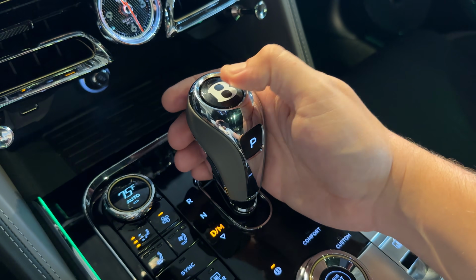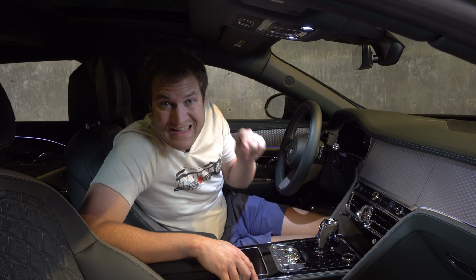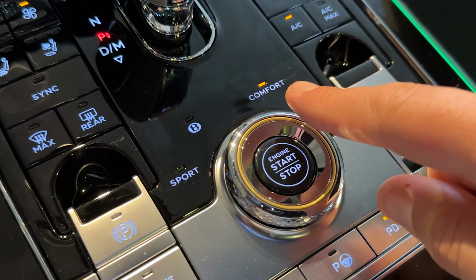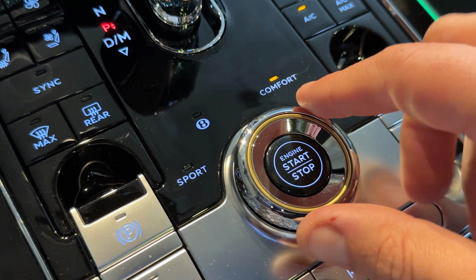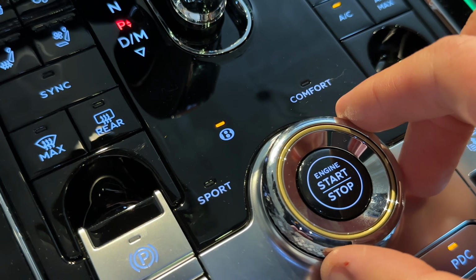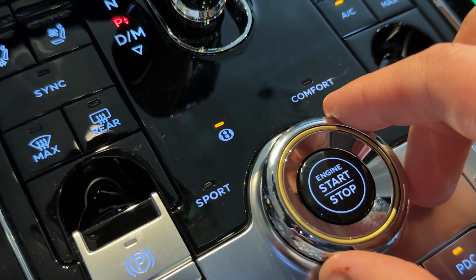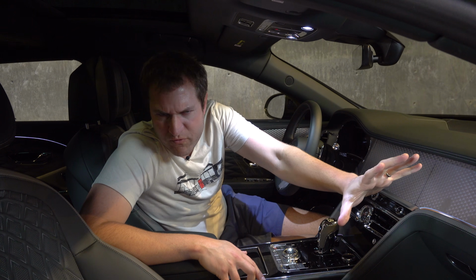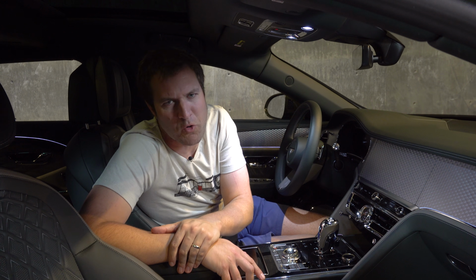And speaking of the B logo, you can also see it here in the drive mode dial selector. There's several different modes, sport, comfort, but one is the B logo, the Bentley mode, which I think is supposed to be sort of a mix between sport and comfort, how you're supposed to drive a Bentley. Not too fast, but not too slow either.